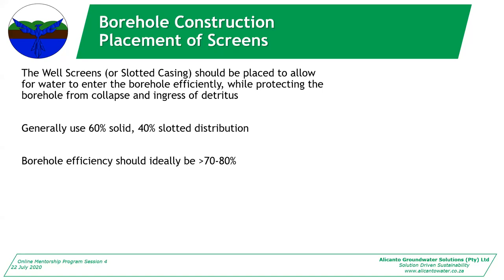And that's again why your drilling supervision is important, because you can see the driller stopped at 80 meters, not 82. Or he stopped at 90 meters, but there was a bit of collapse, so you're going to design the casing to be 85 meters.